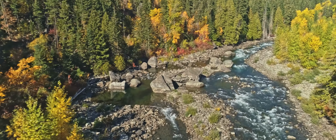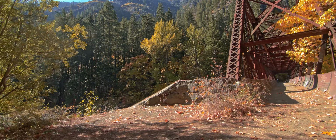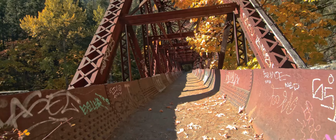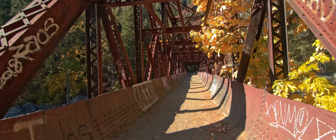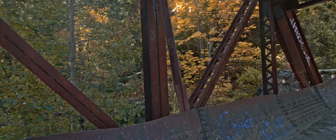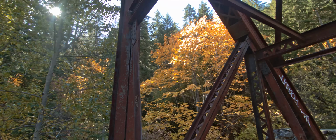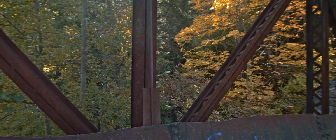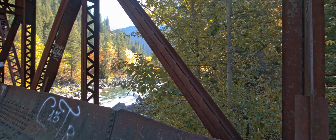The path goes along an old pipeline bed, a water pipeline that was fed by the Tumwater Dam. This water supply fed into the powerhouse downstream. Later on, the powerhouse was knocked down and converted into a parking lot at the trailhead. Operation of the powerhouse went as far back as 1908.